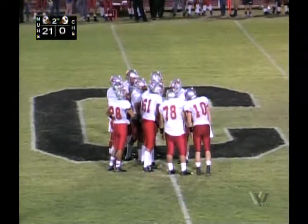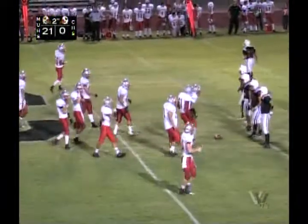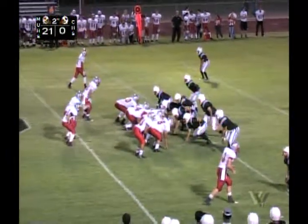Let's go deep. Well, it makes it a lot more manageable for Mingus now. Now instead of 4th and 12, it's, well, what do they got on the scoreboard? We got 4th and 8. So that's what we're going to go with. 4th and 8 for the Marauders from the shotgun.